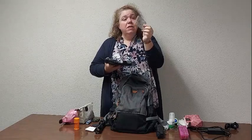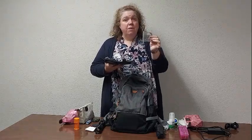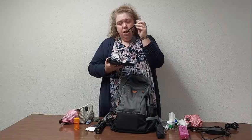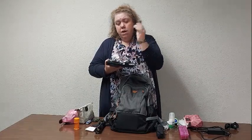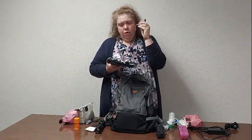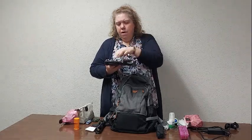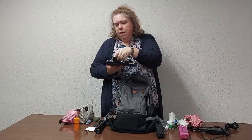This is a pocket chainsaw. There's the 2 loops on the end. You wrap it around a piece of wood, pull the loops back and forth. It will cut the wood for you very easily. I have a compass, another flint and steel, another tactical pen, another whistle, another pocket knife, another flashlight.